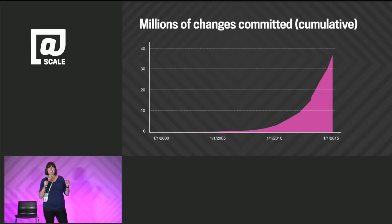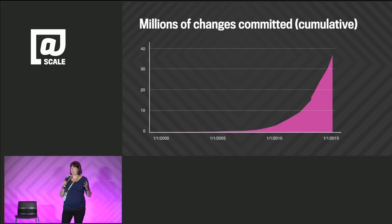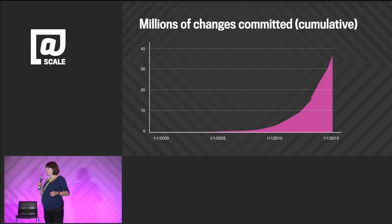There were definitely times in Google's history where we weren't sure if we were going to be able to sustain this level of growth. And we've had to make significant investments in tooling to be able to pull that off.